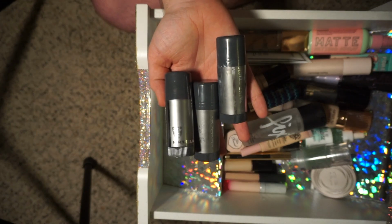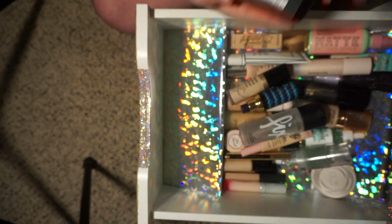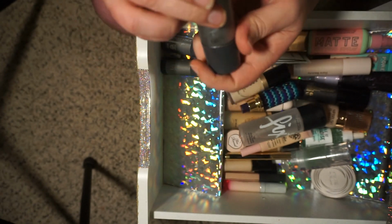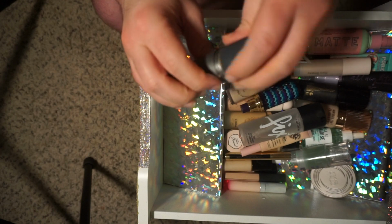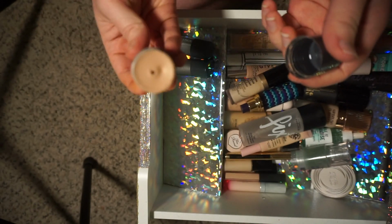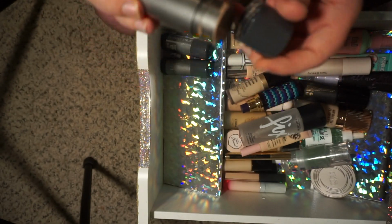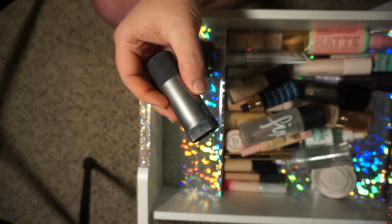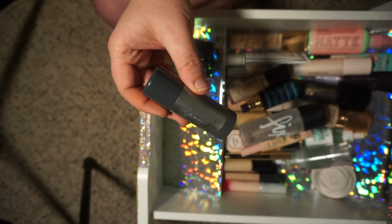These are my Kryolan TV paint sticks. I have a couple different shades here and used for various things. This one is NB1. I think this is a natural. Yeah, I use this one to help cover my brows when I had them. I might be able to get rid of this or maybe pass this one on to someone who might need something like this. I'm not trying to wear this as real foundation.